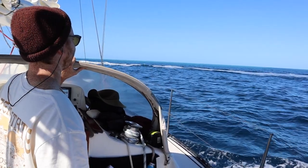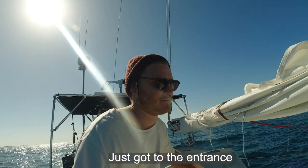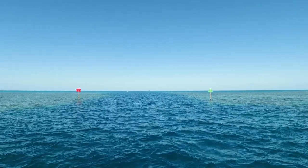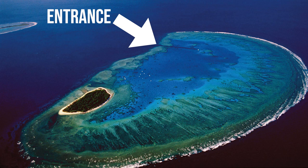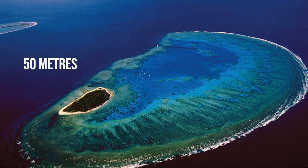So we're sort of just about to turn into the channel. Just got to the entrance. So what you're looking at here is the narrow entrance into the Coral Cay. What feels like you're in the middle of nowhere, this beautiful surrounding reef makes for a perfect and protected anchorage. While the depth surrounding the reef quickly drops off to about 50 metres, the inside averages around 8. And between all the bombies, it's pretty good holding.